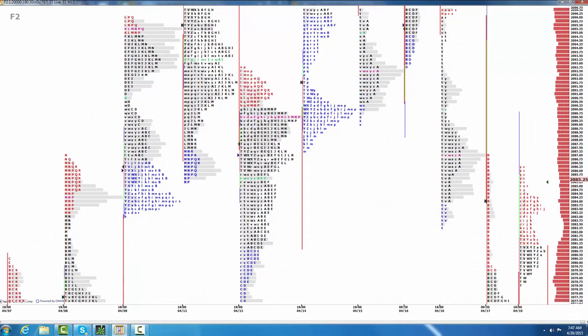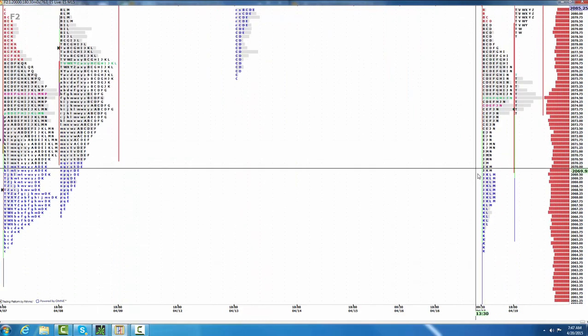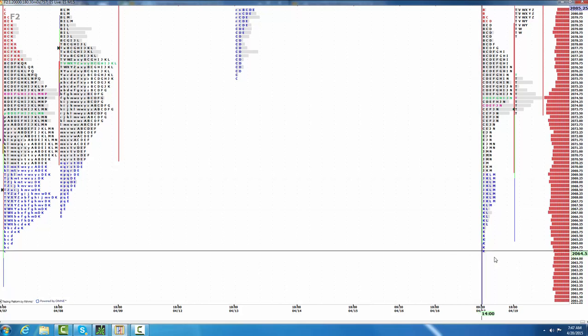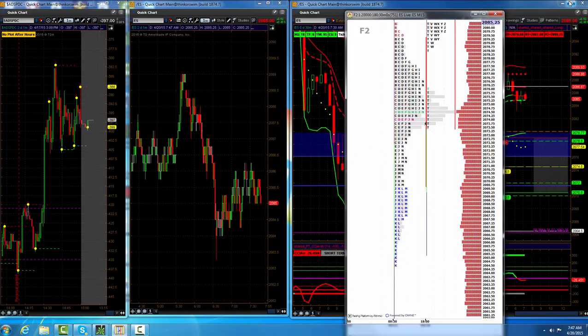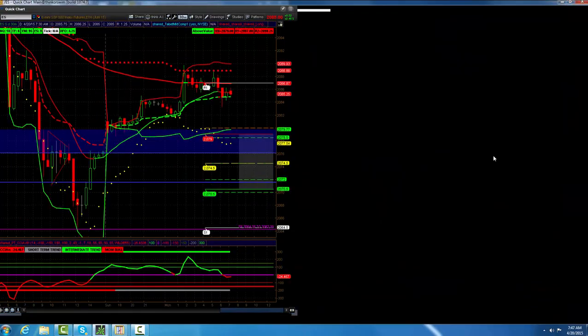And then down below, of course, that looks unfinished to me. Our low is 64 half, and right below that, we had another group of single prints starting. I will show it to you on the chart when I do our chart. All right, so let's take a look at here.